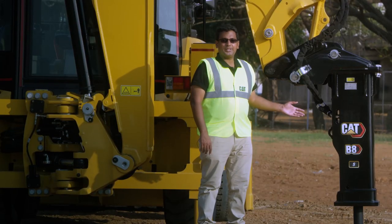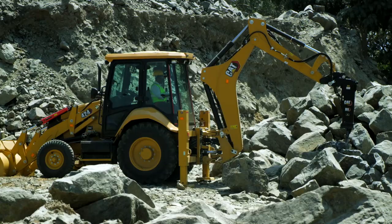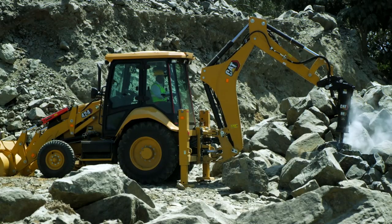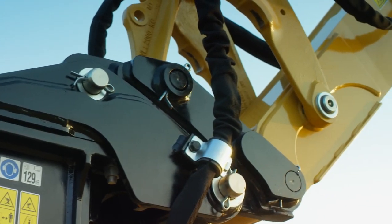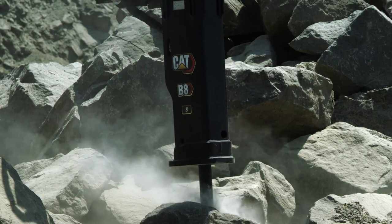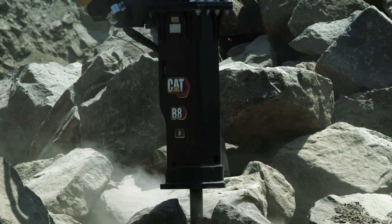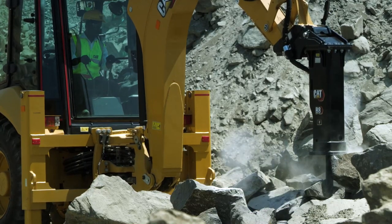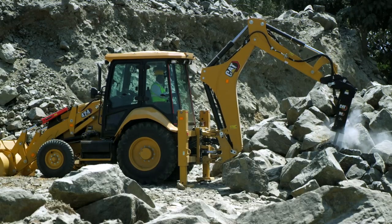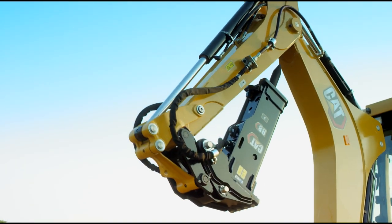We are pleased to introduce the Cat B8S silenced hammer. The 424 has the option to have hammer lines, so the hammer can be fitted quite easily and quickly, improving the versatility of the machine. The Cat B8S silenced hammer delivers strong impact power. Robust and silenced housing helps with strong durability, quieter operation and less machine vibration. Tuck brackets help with easy transport.